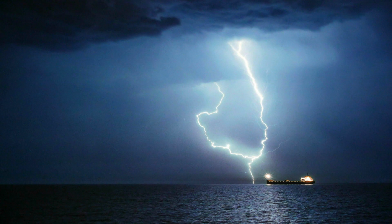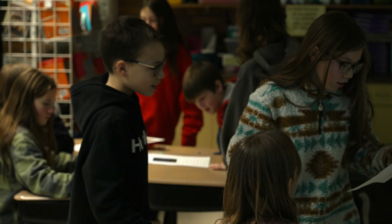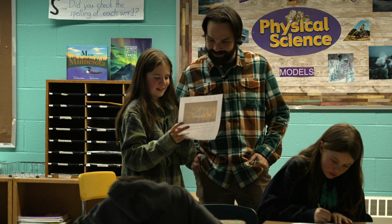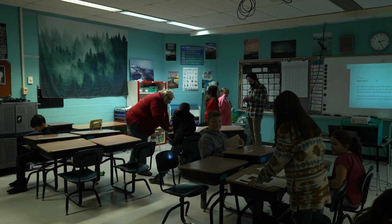When they see some of these pictures of ice caves and giant waves, they just seem blown away. So I think a lot of them don't realize that's kind of right in their backyard. So that's also cool for them to make that connection. It's a connection not lost on the students.